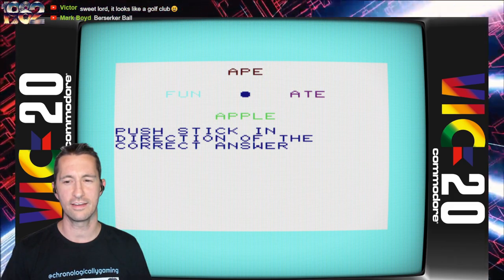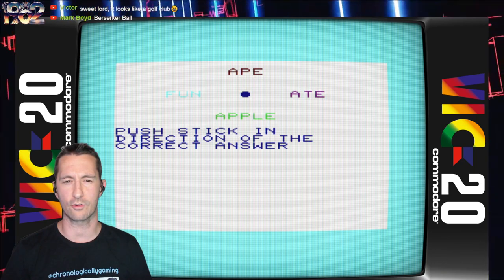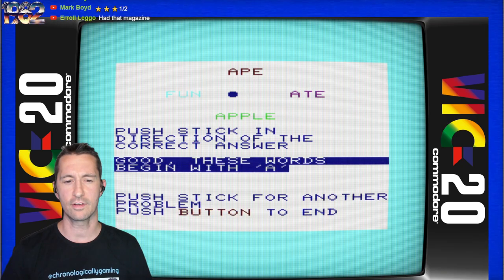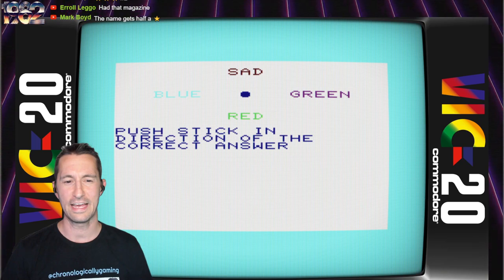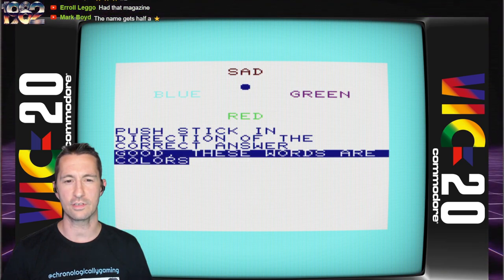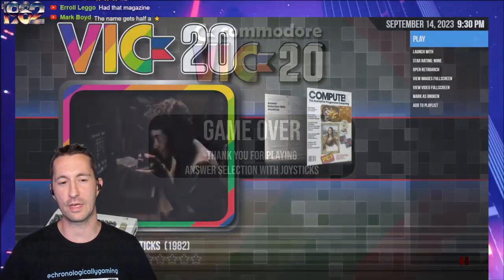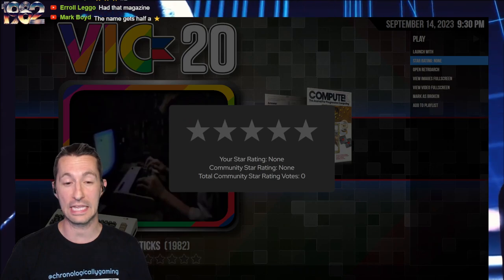What is this? This is like terrible Simon. Or it feels like I'm doing a crazy test. Apple ape fun? Good. These words begin with A. What is going on? Push stick in the correct answer. Sad. Sad. Yeah, the other words are... What is this? Broken. This is terrible. This is one of the worst games I've ever even heard of or played in my life.